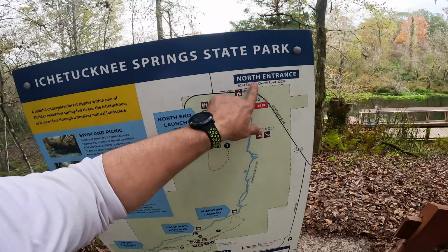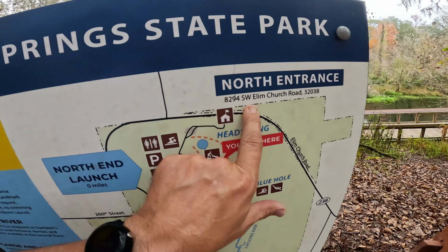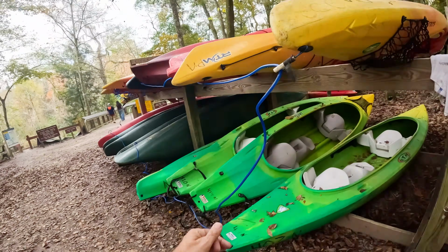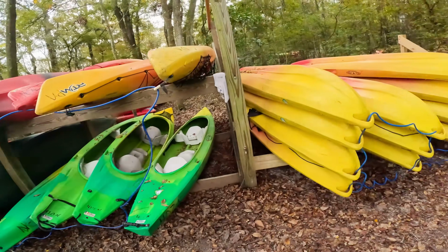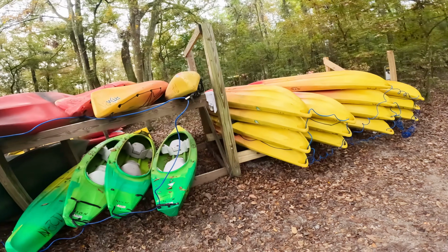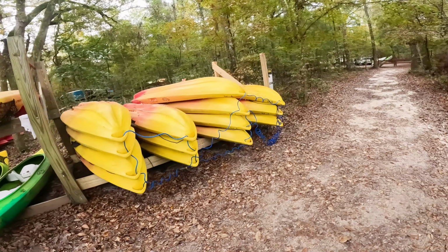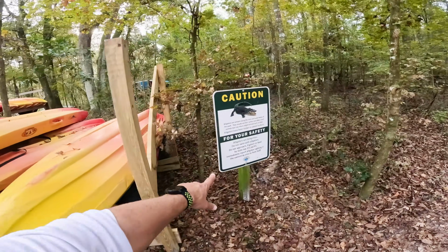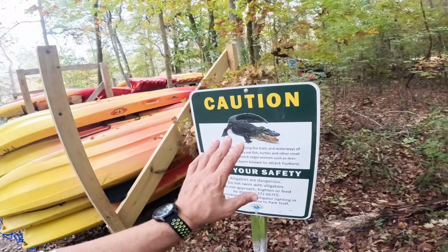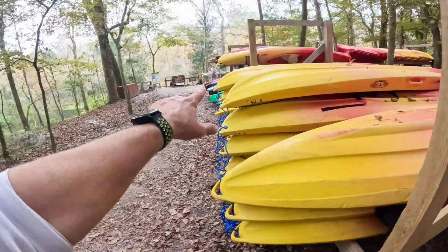So we are at the north entrance, and there's the address to the north entrance right there. And they do use the dock locks, my favorite locking system. So you guys could rent any type of kayaks in advance. And according to this sign, there are alligators out here, by the way. So I'm actually hoping we see some alligators. That's my goal. I don't run from them, I run to them.